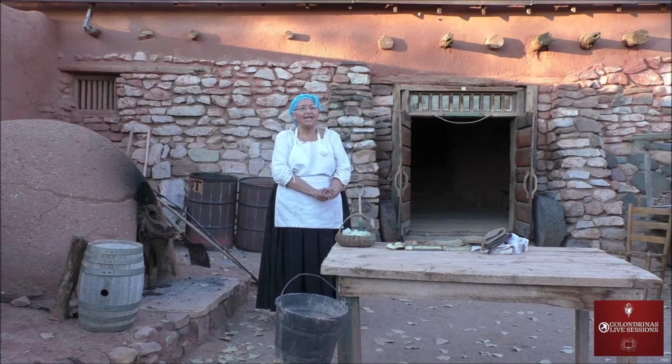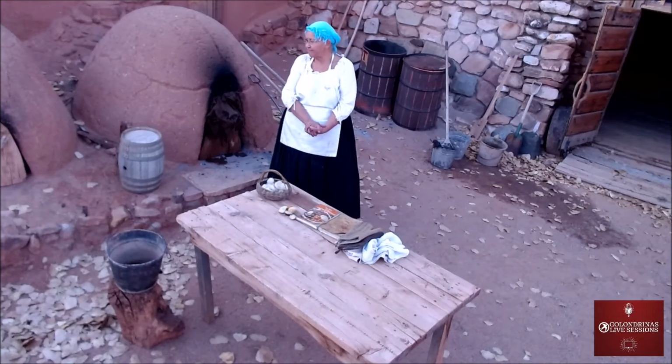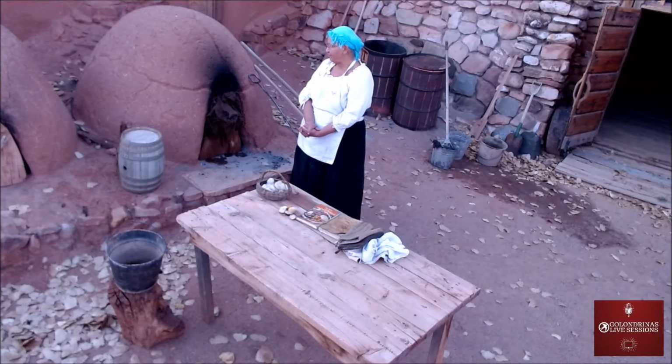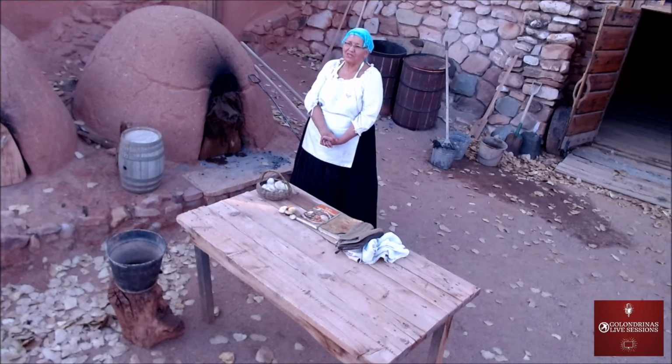Frances, we notice here we've got two hornos in our Golondrinas placita. They're slightly different shaped. Maybe one is a little smaller. Are these the typical standard size that you'll see in New Mexico, or can they be any size, or how much does this size play into its cooking or baking ability? The size of the horno depends on what you're going to be using it for.